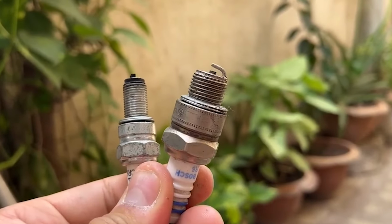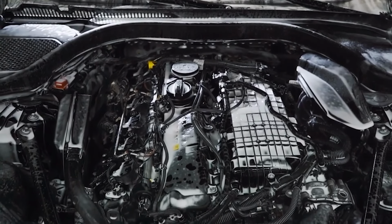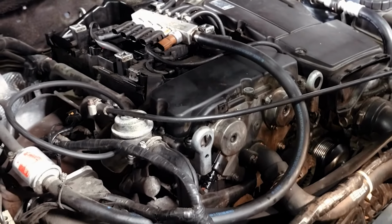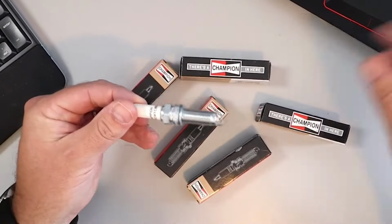7th place goes to the generic store brand. Failed at just 6,200 kilometers with severe electrode wear. Caused 7% fuel economy loss and misfires. Poor metal quality led to rapid gap growth. Only suitable for emergency use. Avoid completely.